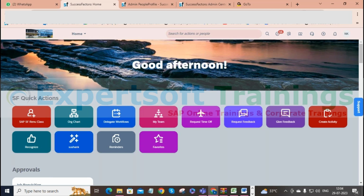Whatever we do, will it get replicated in the certification exam also? The content we prepare for this training is basically as per the certification document you're going to write. So whatever you cover in this training, you will have all the topics covered in the certification.